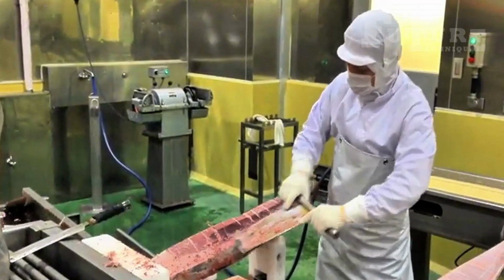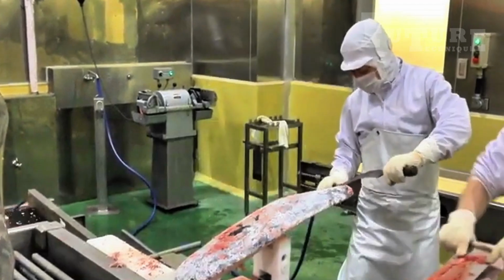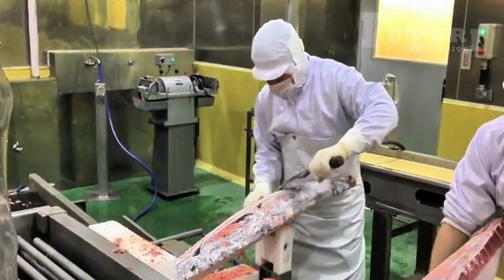Sustainability is at the heart of Japan's tuna industry. With bluefin tuna populations under pressure, Japan enforces strict quotas and invests in aquaculture to farm tuna sustainably.